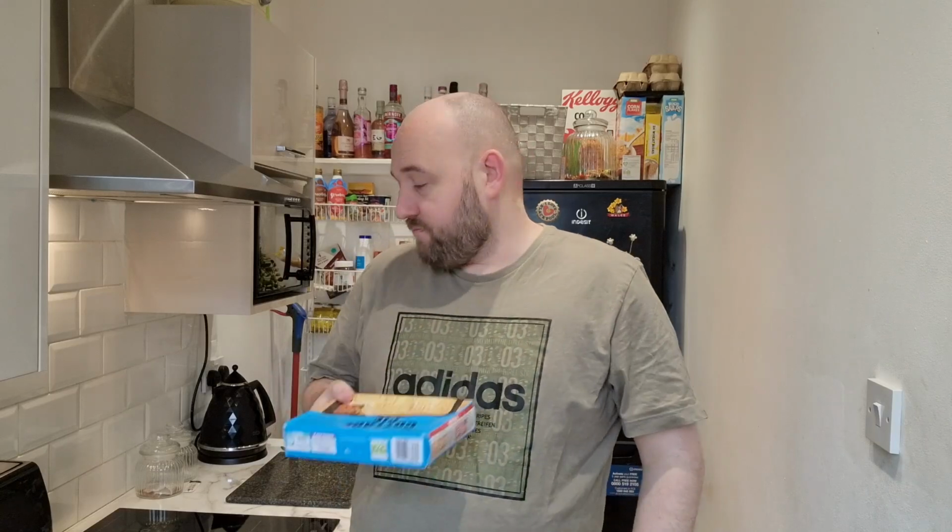So here is what we are today: cottage pie. Now this one's got yet another colour on the old box. It's a blue one this time. They're not wasting their budget on the boxes anyway, that's for sure.